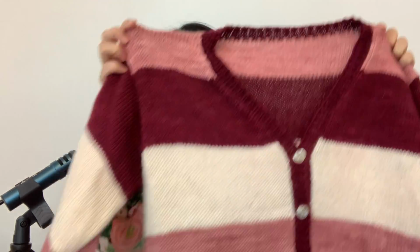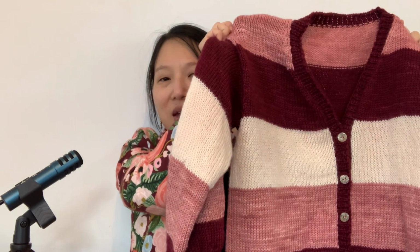But I'm very much looking forward to wearing the sweater. I'm just so happy that it's finished and that I can have it for the fall. I think that it's going to be a wonderful cardigan. It's exactly the kind of style that I've been looking for, and I will definitely be wearing this a lot this fall and winter. So let's talk about works in progress.